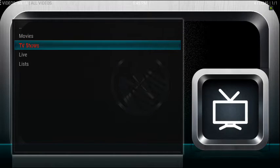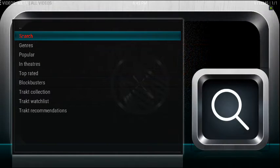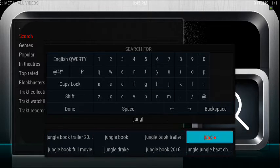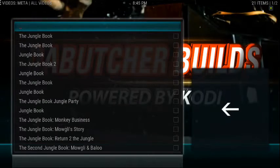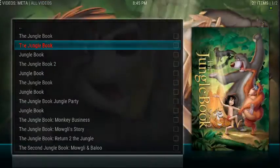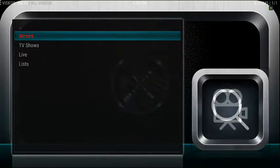So you'll go to movies, TV shows, all kinds of different options there. We're going to just search. Jungle Book, and say done, and we'll search, and it will bring up all the Jungle Books that it finds in the different places. Now these are all from different sources, so it's an interesting concept.